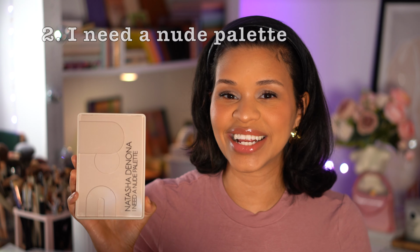Okay, so sitting at number 2, this was difficult because I didn't know which one I wanted to place at number 2 or number 1 because I love both of these palettes so much, but the decision had to be made, and sitting at number 2 is going to be the I Need a Nude.